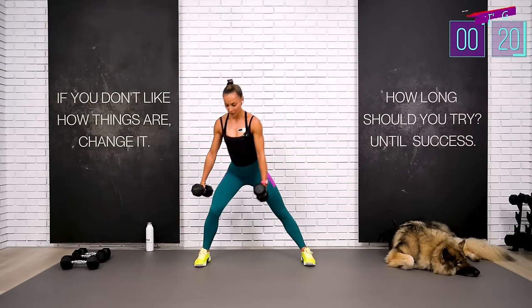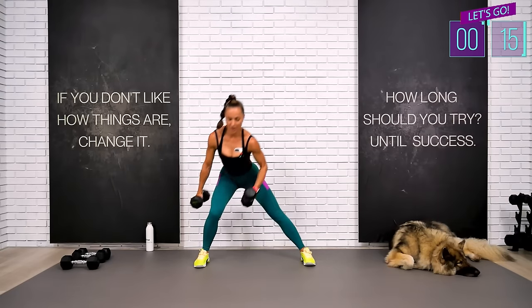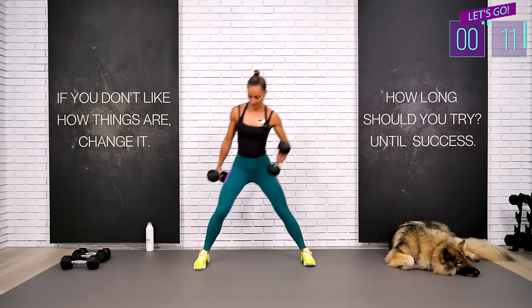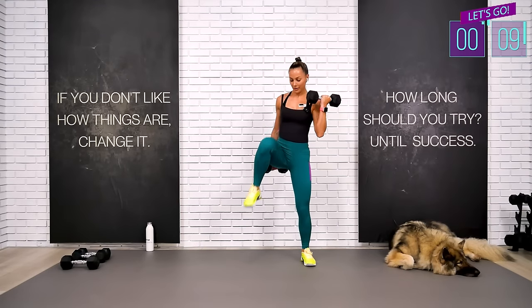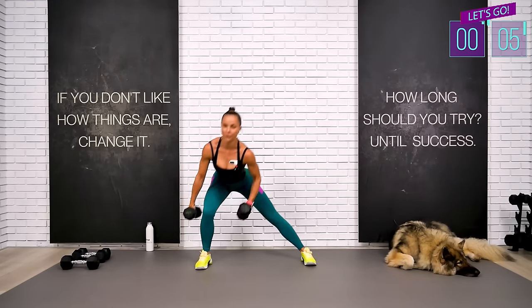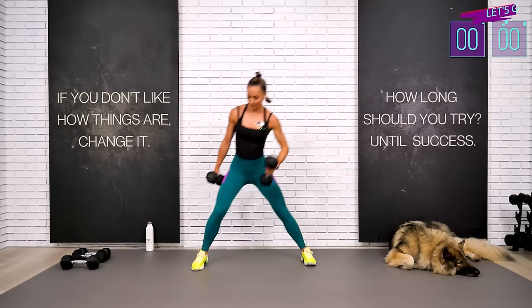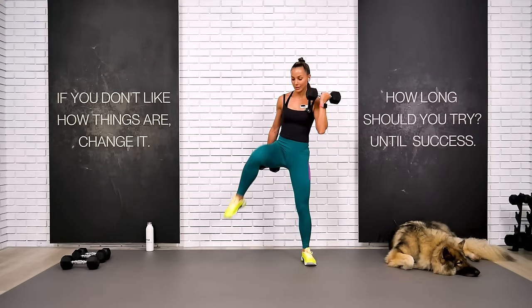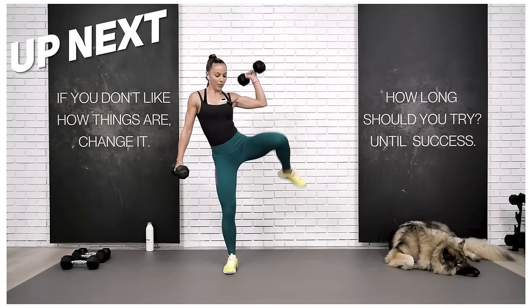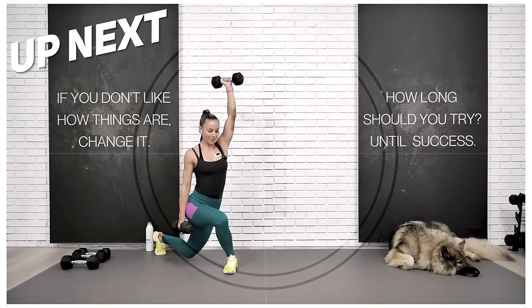Frame that foot, the leg which was working. Come on. All the way, dive in. Dive in, right into that leg. Lower, come on. Last one. Excellent. Next one, curtsy to oblique crunch, which is your option.